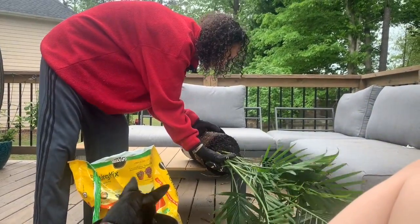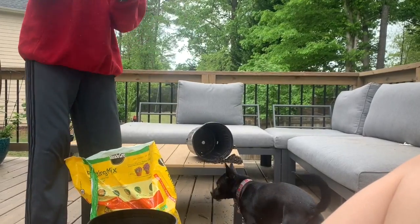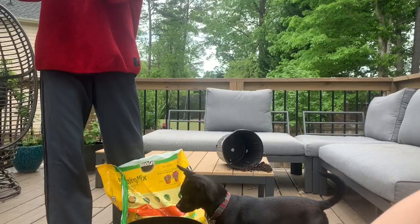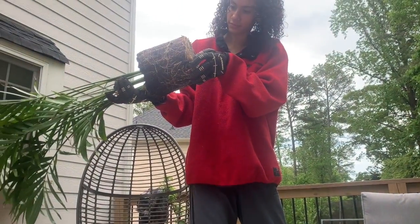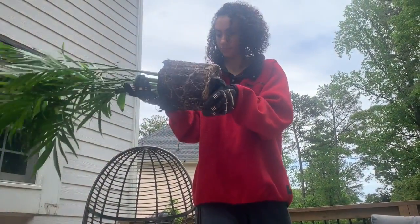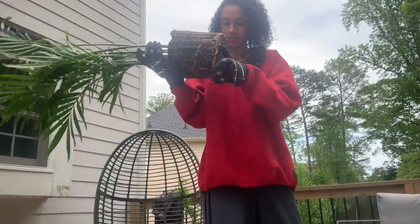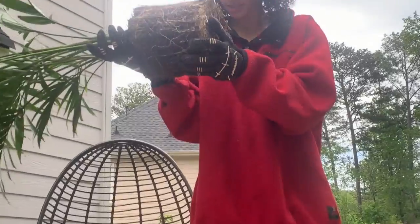My plant. Oh yeah, that looks good. Look at all those roots. Yeah, and that's why the ends are dying. So beautiful. Just inspecting it, making sure everything's all good.